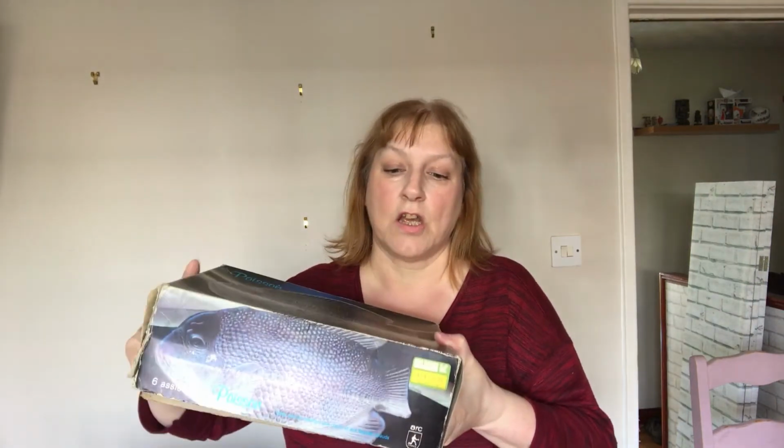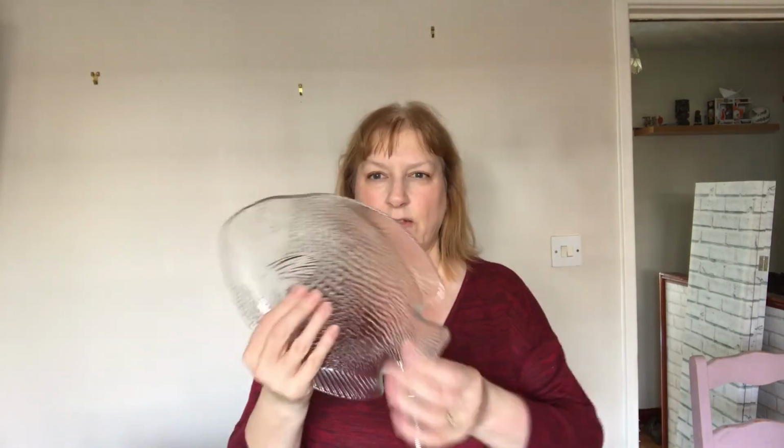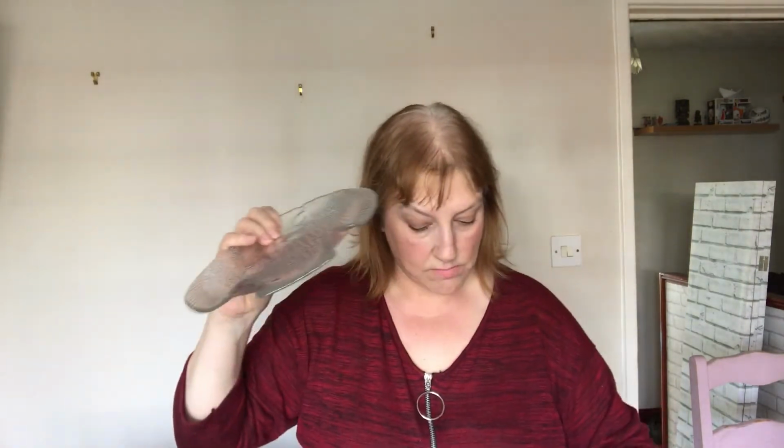There is a six poisson, it says, which is fish. Arcoroc, and these are fish dishes. I think they're very 70s. Fish dish. Six of those. Don't look like they've ever been out of the box. And they are made of glass.